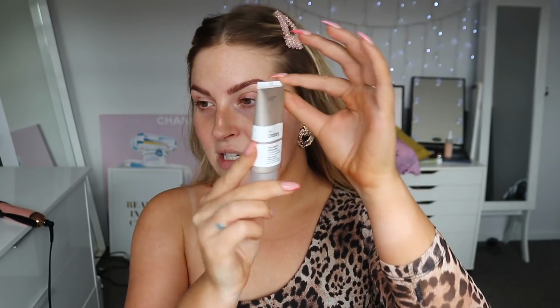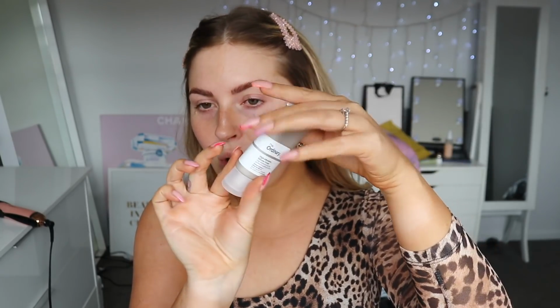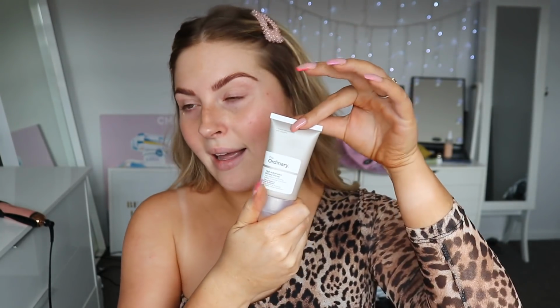It comes in a package like this. It's really travel friendly, really sleek, really small, and I do like the packaging. It looks quite expensive. It looks like something you'd see in a skincare salon or something. $7.75 for 30 ml, which is very reasonable. So I'm really interested to see how this goes because, oh, it doesn't look like a silicone primer. It's got the white color of a moisturizing one.